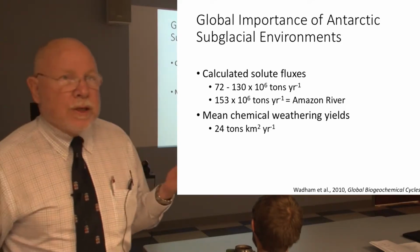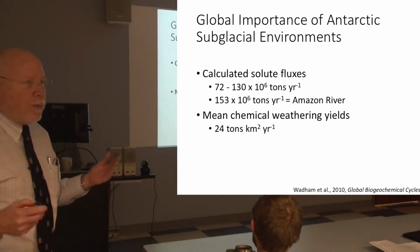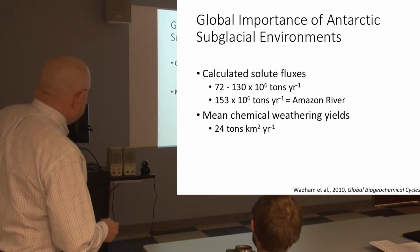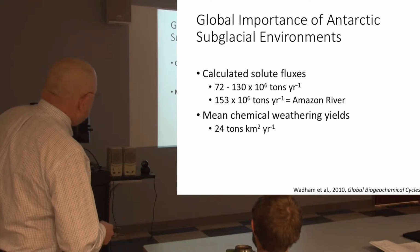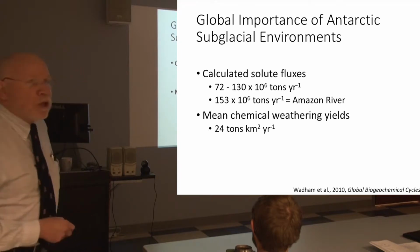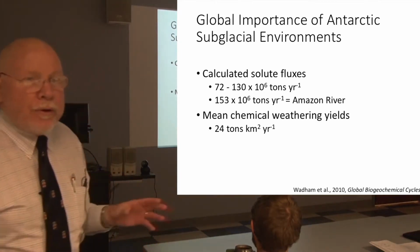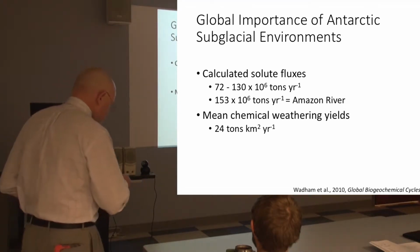So if you believe this, the subglacial flow from Antarctica is putting in as much salt into the ocean as the Amazon River is, and we can calculate the area, and so we can look at the chemical weathering yield, and it's about 24 tons per kilometer squared per year, and that's about what the average global weathering rate is. Okay? So we have a weathering rate underneath the ice sheet that's comparable to what we see on the land surface, on average.